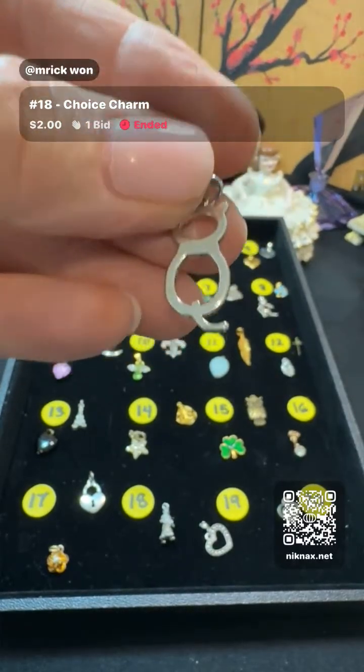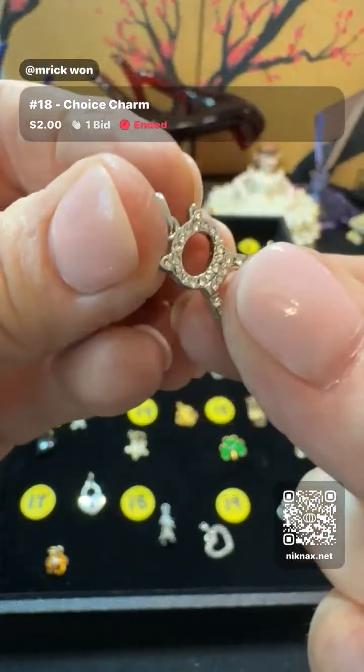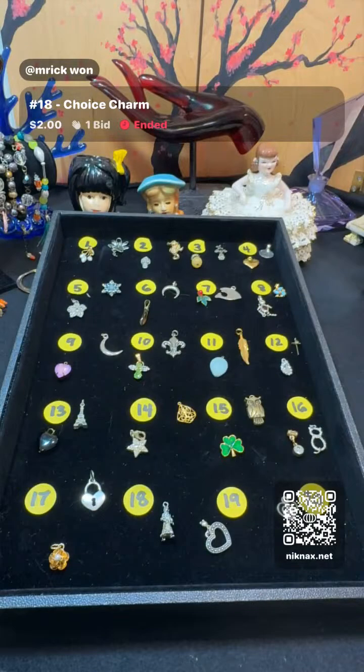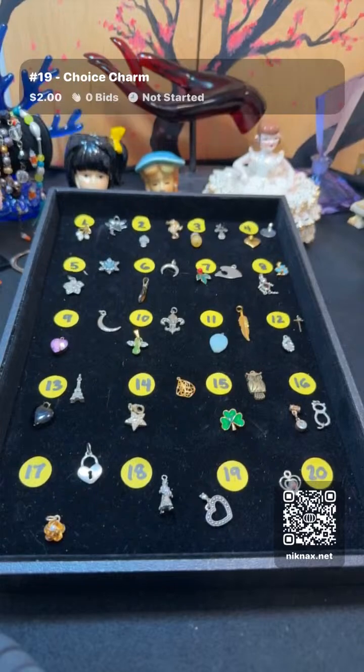Unmarked. So there we go. 16.5 is the kitty cat. Let me find Michelle's bag again. And we're going to duplicate and run. Here it goes.